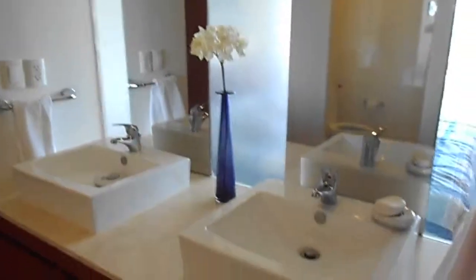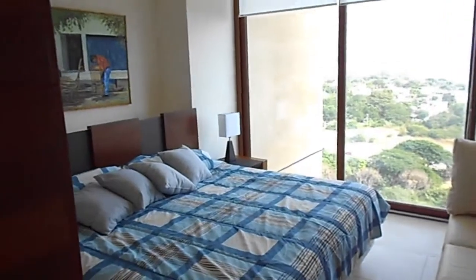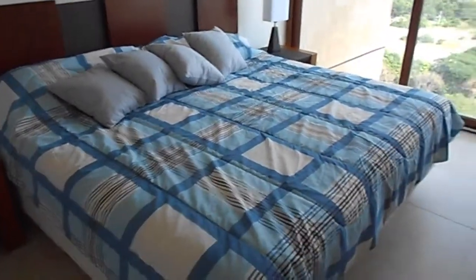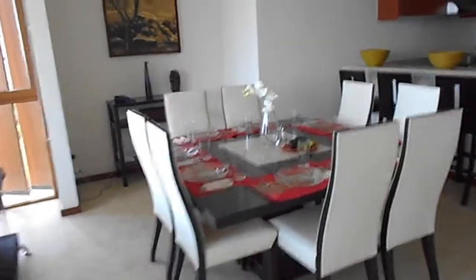Huge shower area, toilet, and double sink. From the bathroom, we're looking into the bedroom again. It's a king-size bed. Beautiful plush linens, towels. As we leave this, we're standing right at the doorway of the master bedroom.